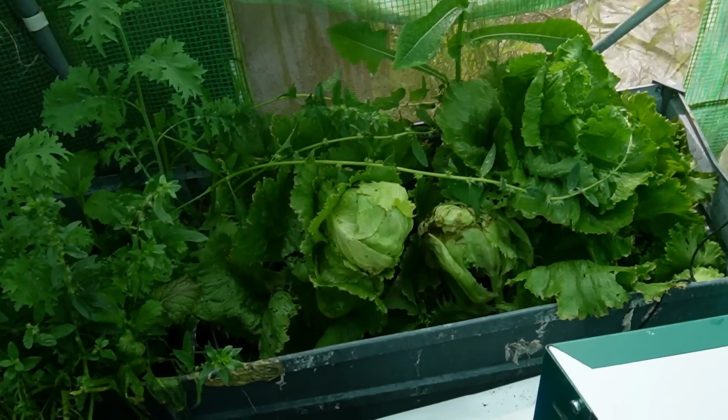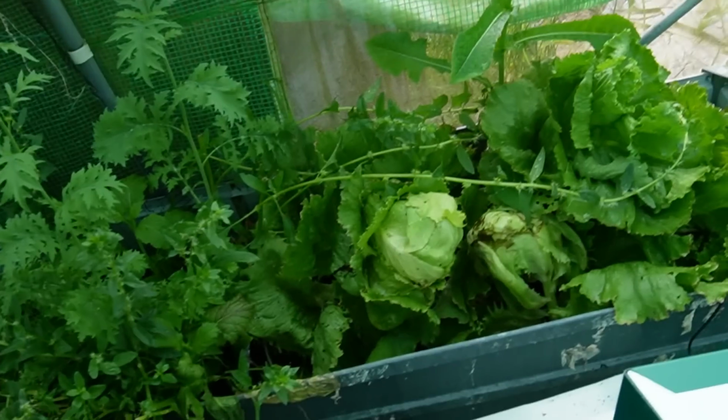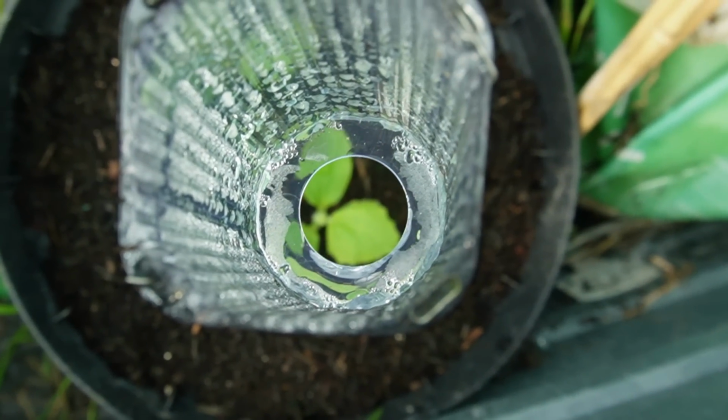Some cabbages that look a bit, not cabbages, lettuce, because again, the chickens love them. Less for me, more for the chickens, but that's fine. Every year I've managed to grow melons successfully, may I add. So there are some melons growing in there and in there.